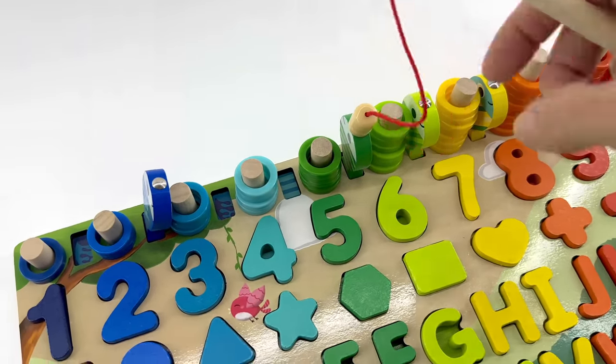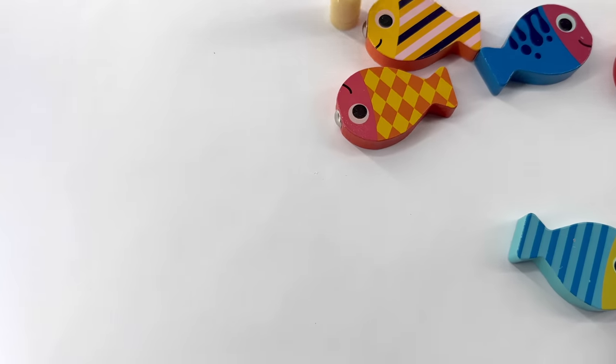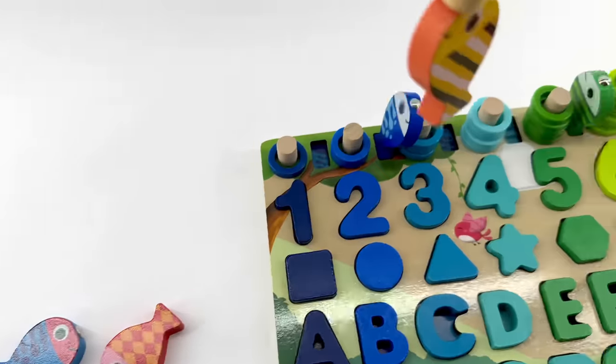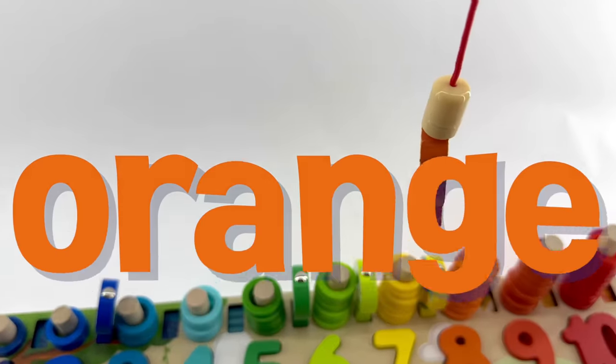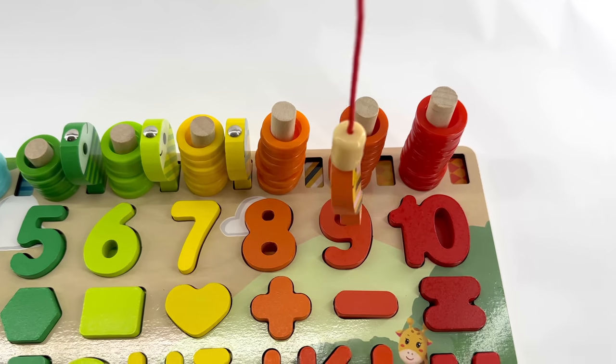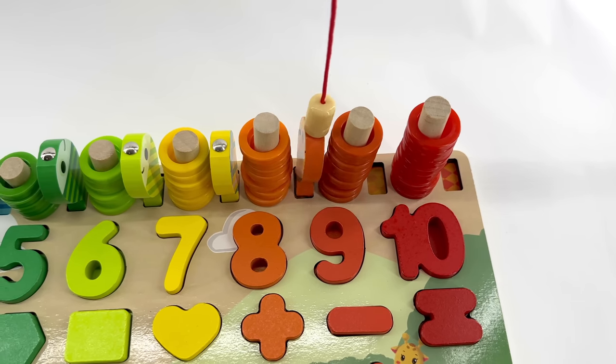Yes, we did it. Next, I want to choose this one. Are we gonna get it? Yeah, we did it. This one has orange on the side. So let's put it in the orange home. Right there. In between numbers 8 and 9.